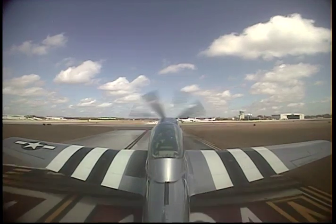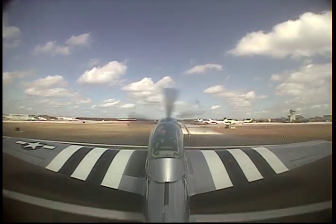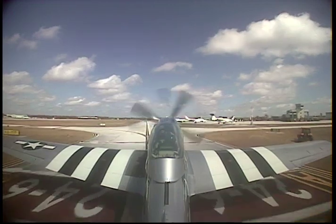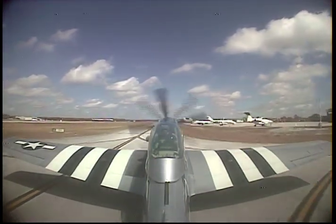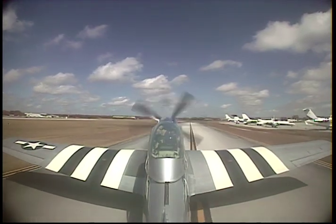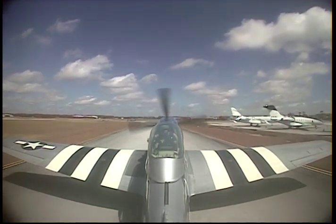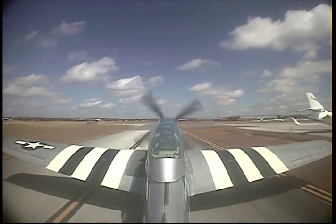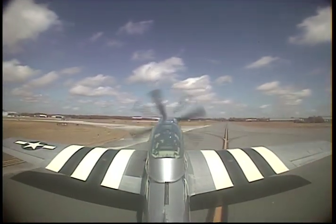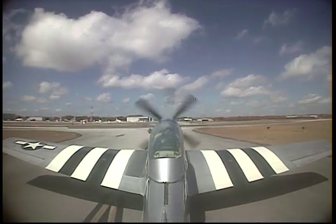Boost pumps off. Mag safety check. Mustang 7 flight, without delay crossing 15 at Charlie. Mustang 7 with a two ship crossing 15 at Charlie, no delay. Okay, so we're going to follow them. Nobody left, nobody right. Cleared to cross.